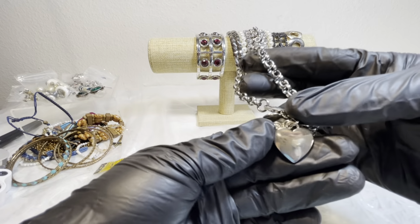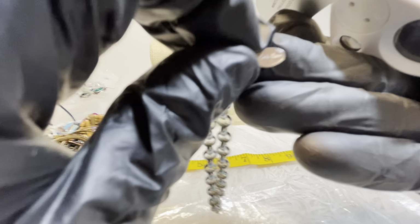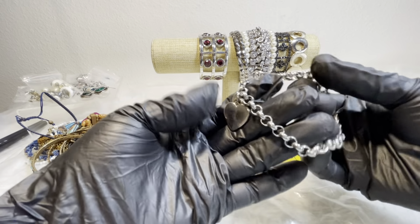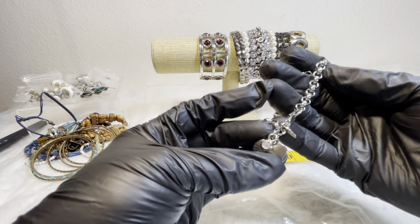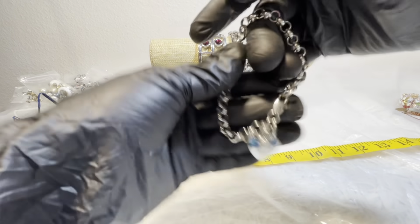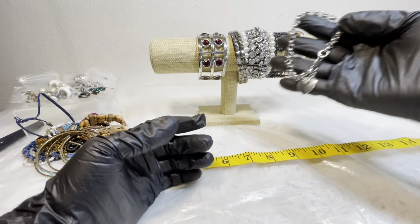It's beautiful. All right, so we've got this silver tone. Let's see what this maker is. Take a second and let me check this. And it looks like Park Lane. So it's a Park Lane silver link bracelet with the heart pendant, and the little diamond CZ hanging pendant in front. This one measures right about 4, so it'd be like 7 3/4 to 8 inch. So that's a nice piece. I would do 10 on that.